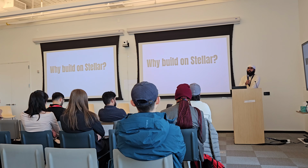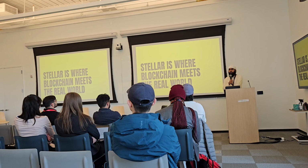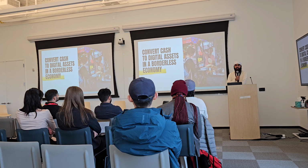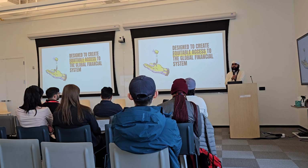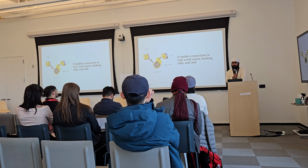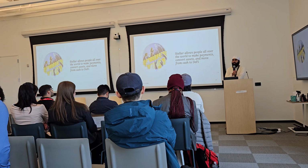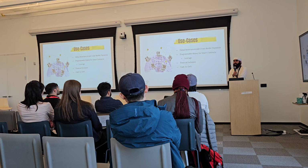So why build on Stellar? Why not any other blockchain like Ethereum, for example? Well, Stellar is where the blockchain meets the real world. You're able to convert your cash to digital assets in a borderless economy, which is designed to create more equitable access to the global financial system. And it enables connections to real-world assets, banking rails, and cash. Overall, Stellar allows people all over the world to make payments, convert their assets, and move from cash to DeFi.